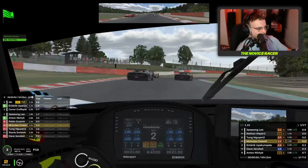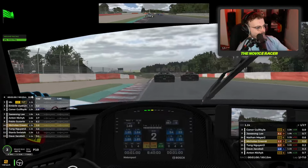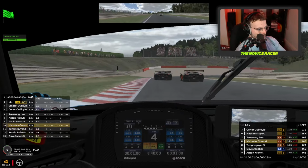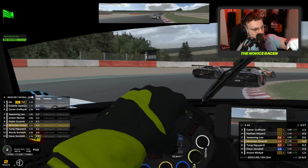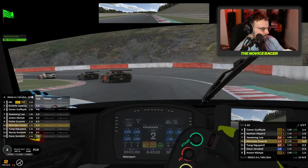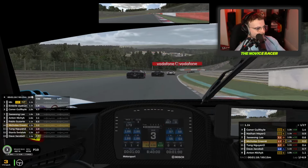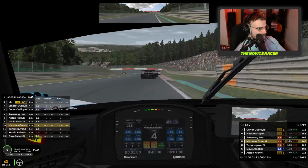I've made a pass. That's a good move, I think. Nicely taken. He's looking to dive down the inside. That's not going to happen. Not here anyway. Gentle on all the pedals. Cannot afford anything stupid.